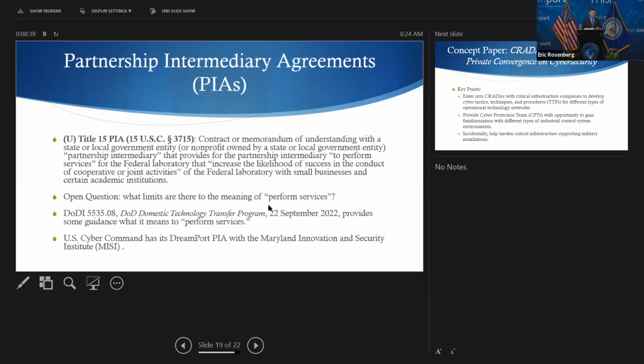So US Cybercom has a PIA with the Maryland Innovation and Security Institute, MISI, and it provides them access to what they call Dreamport. And that's actually the facility I'm at right now, non-endorsement, but this talk is taking place at MISI. And this is helping encourage folks to engage in technology transfer.